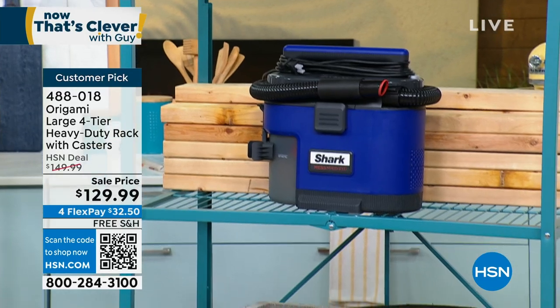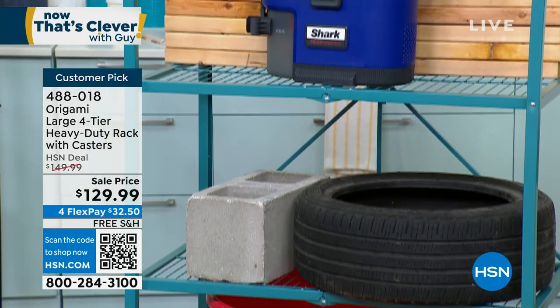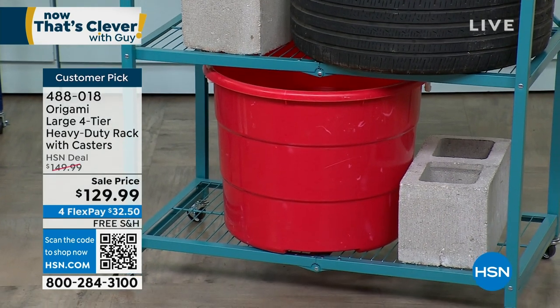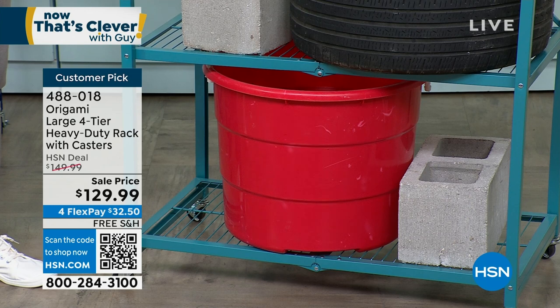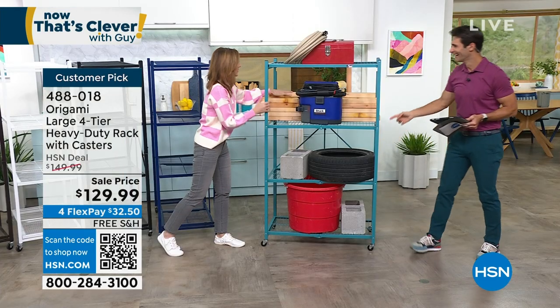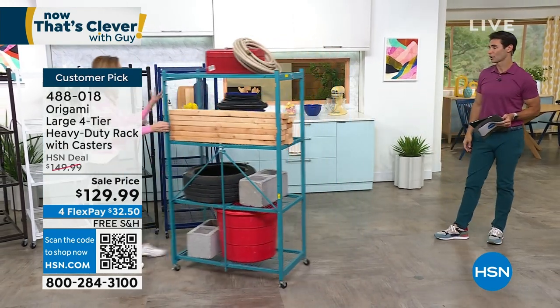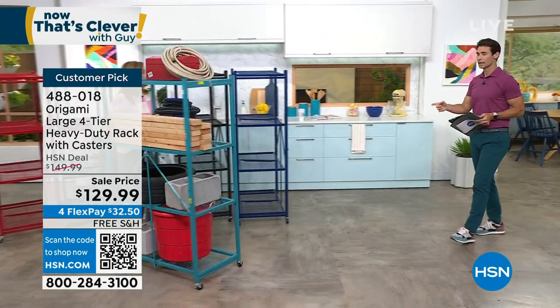One of the things I wanna show you, we talk about movable storage, right? When you're thinking, okay, but 300 pounds, am I really able to move it? Because of our strong, sturdy caster wheels that you're gonna see there, look at how I'm able to pull. We've got a full-size tire, two cement blocks, the shark, all this lumber here on the back, and yes, I alone, with one hand, can move it.